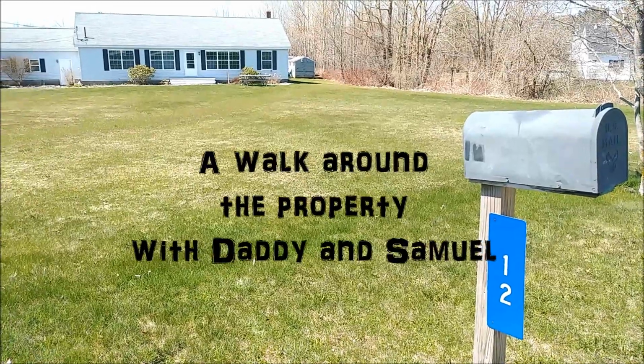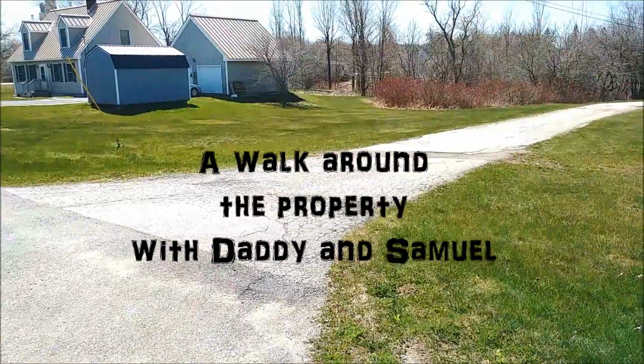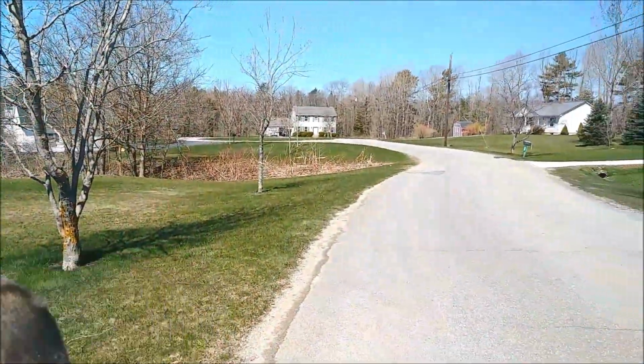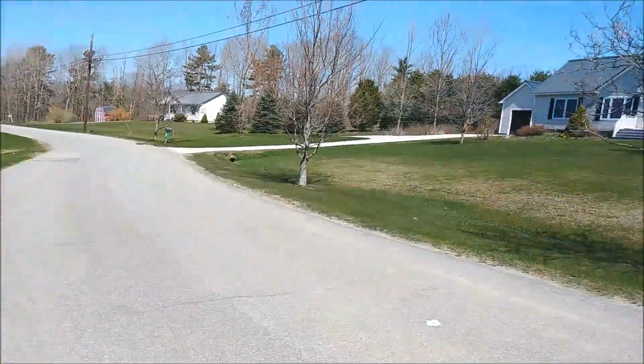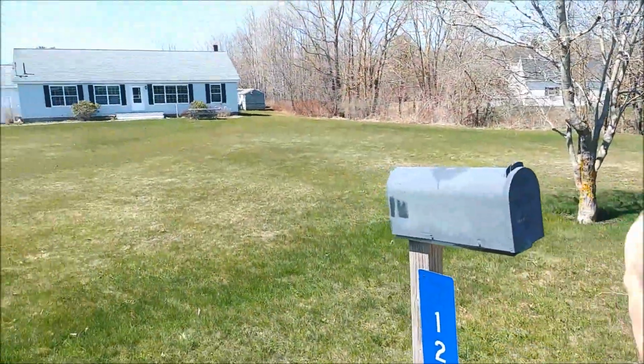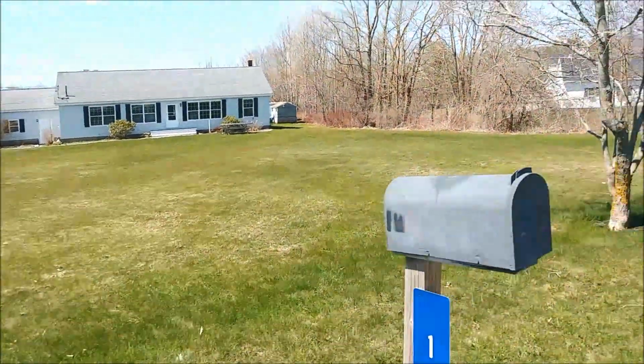So today, Daddy and Samuel are going to show you around our property. It's not a huge chunk of property. You can see we live in a little subdivision. There's six houses, and there's a daycare over here. But this is our house, and this is our property, and we want to show you a little bit more than just the inside of the house. We'll show you where we live.